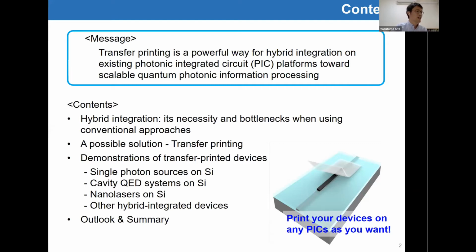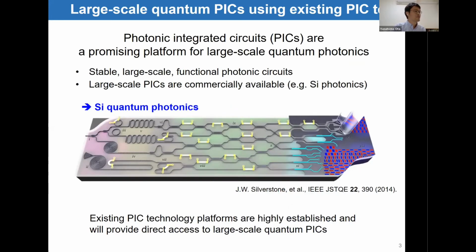To tell this, I prepared this content today. I'll start from the introduction about hybrid integration, and we'll talk about its necessity and the bottlenecks toward large scale quantum photonic integrated circuits, or PICs. Then I'll propose that transfer printing could be a possible solution for the issues. After that, using transfer printing, I'll show our recent works, such as single photon sources on silicon, cavity QED systems on silicon, and so forth. Among them, I'll spend most of the time on single photon sources. So let me begin with the introduction.